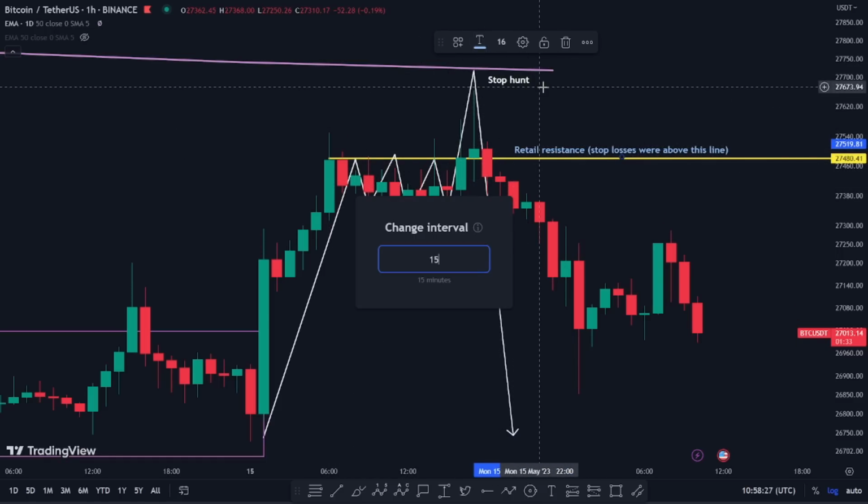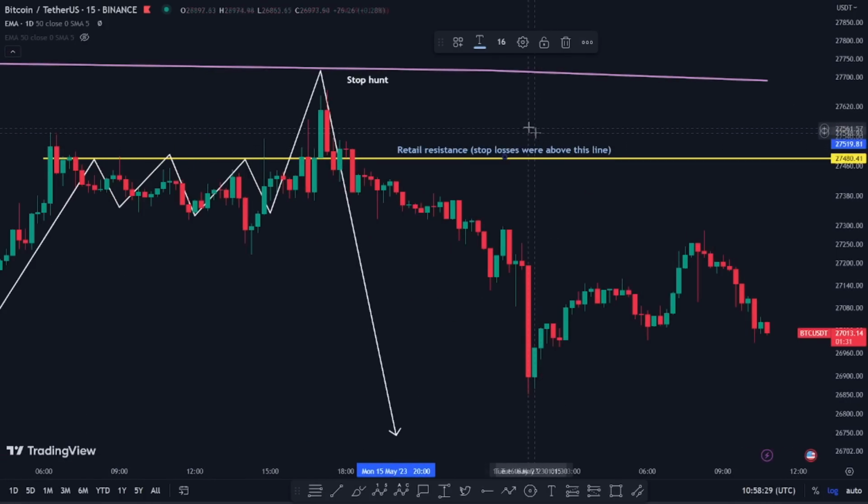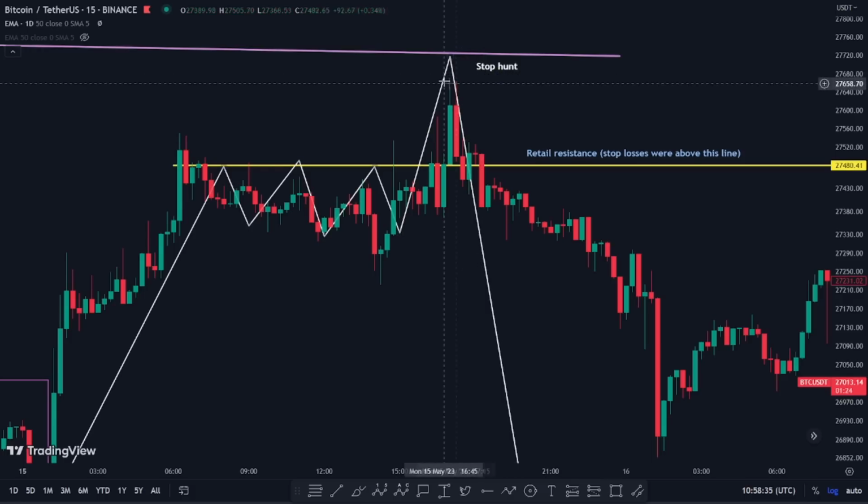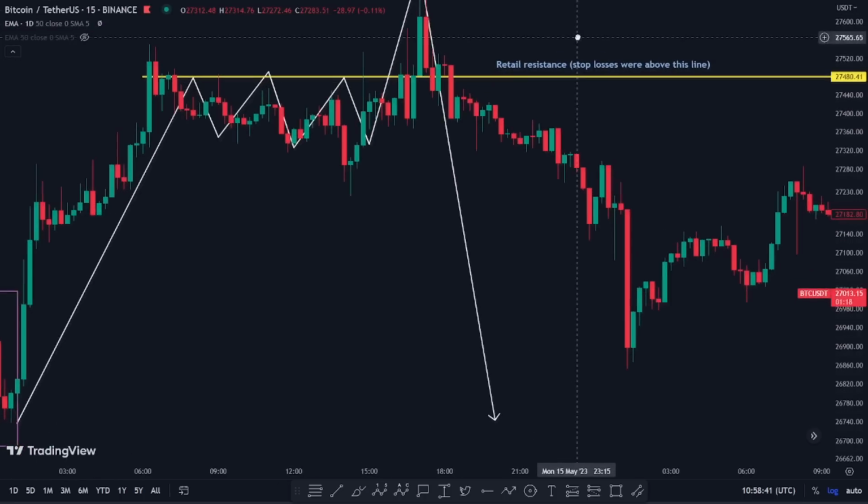So that's when you can think the idea of a stop hunt might occur. You can see here, if we go to the 15 minutes time frame, you can even see better here how you just follow the line. It's insane. Okay, but then you have the stop hunt there between the 4-hour 50 MA and the daily 50 MA. We see that one was a very big resistance, and then you can see price dumping.